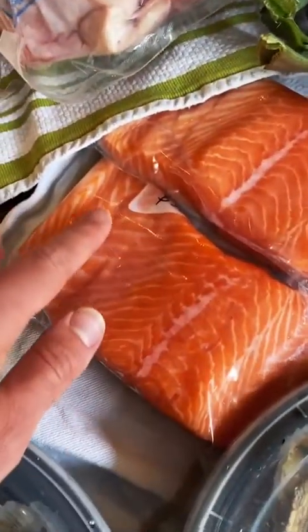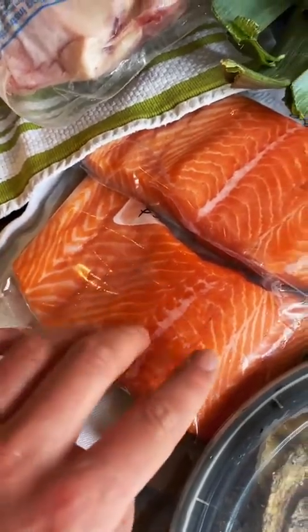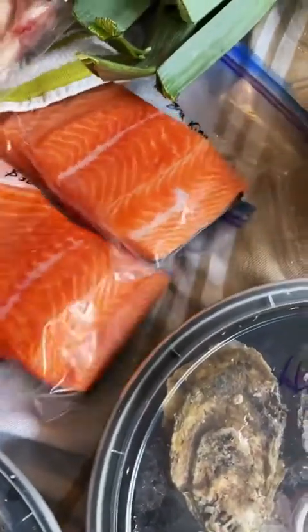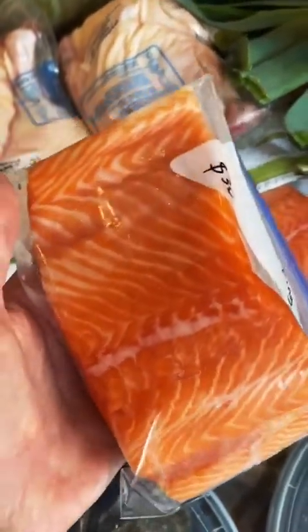We also have this salmon. This came from New Zealand, which I don't really like buying salmon that comes across the world, but my dad bought it, and so we're excited to try these salmon fillets. It's important when you buy salmon that you're trying to look for pieces that are even, that came from the middle section of the salmon.